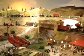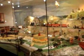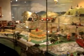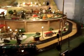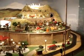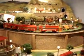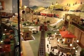Can you get it to work? Oh, there's one moving right there. This is the most incredible setup of old Lionel trains I've ever seen. Pretty neat. See what this one does. Comes one there. That's the same one you set off, isn't it? Boy, everybody would have loved to have one of these in their basement.